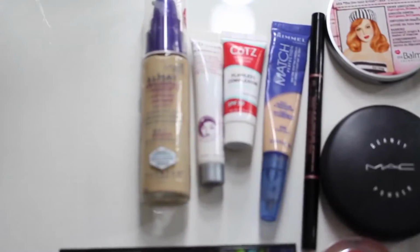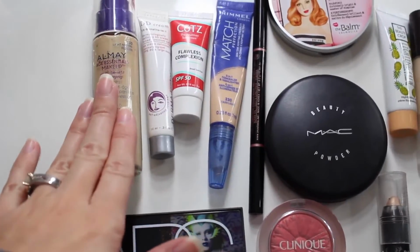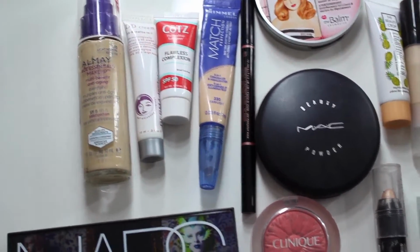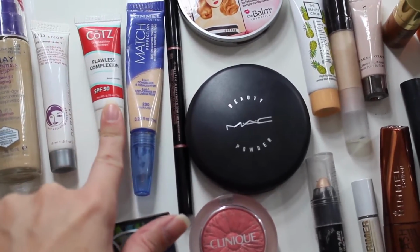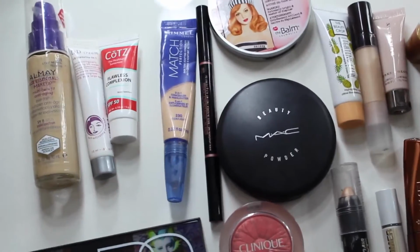So as far as foundation, I just recently put this Almay one in there because I was looking for another foundation, but I find it's just too moisturizing right now for my skin, so it's actually breaking me out on my chin. It's just too much moisture. Derma Doctor DD Cream, this is too dark for me right now, and this Flawless Complexion, I believe that's by Cots. But again, that does have some color to it, so right now it's too dark.